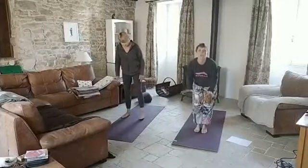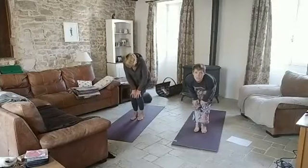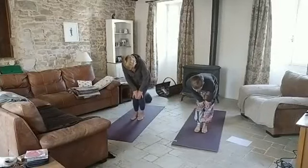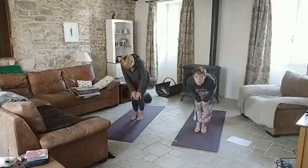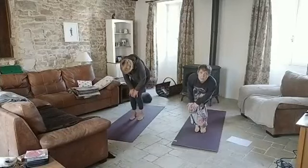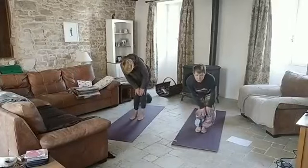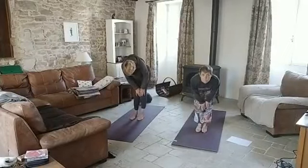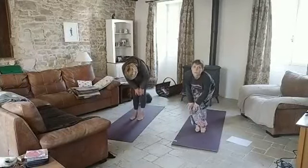Knee rotation. So we're going to bend forwards, place our hands over our knees, and we're going to make circles with our knees. So we're going to bend our knees, bring them forwards in line with our toes, and then straighten up our legs. Okay, and back the other way. Brilliant.